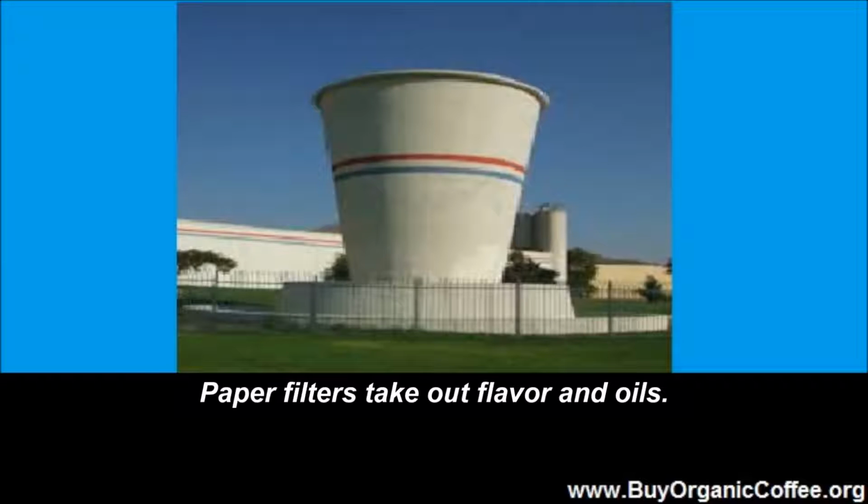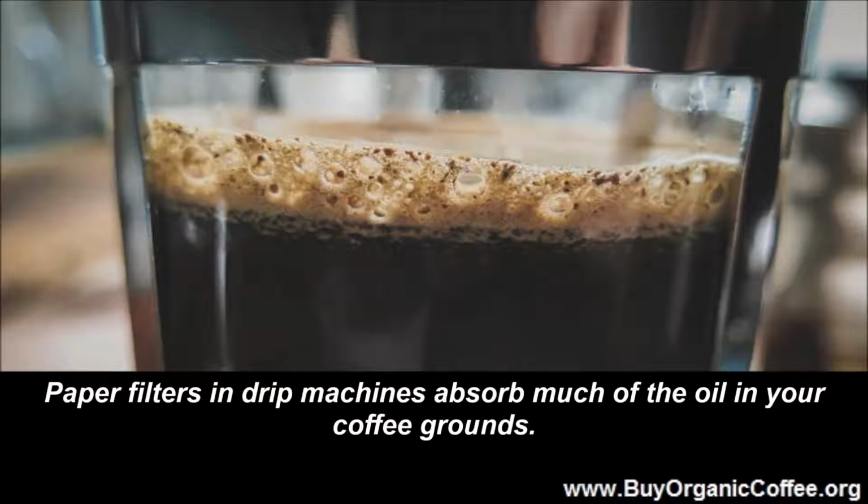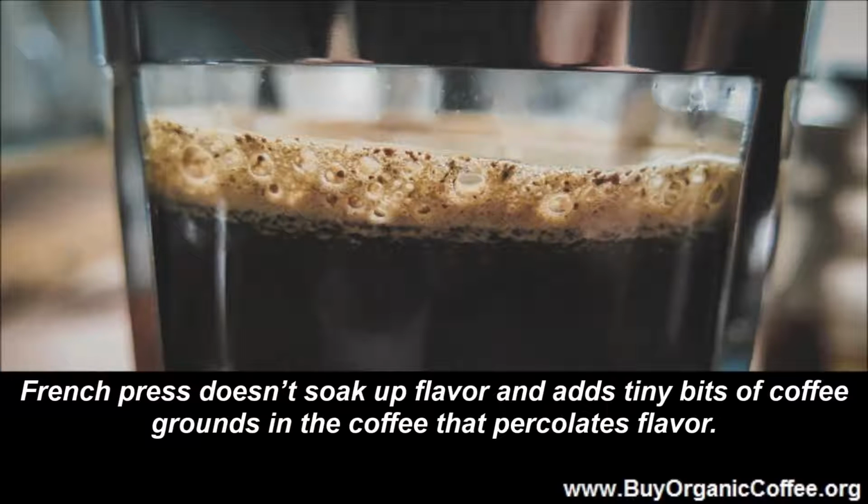Paper filters take out flavor and oils. When eating good foods, the flavor usually exists in the fats and oils. Paper filters in drip machines absorb much of the oil in your coffee grounds. French press doesn't soak up flavor and adds tiny bits of coffee grounds in the coffee that percolates flavor.